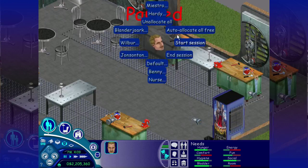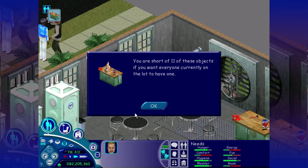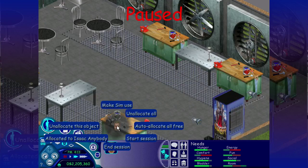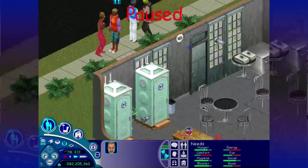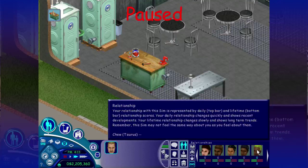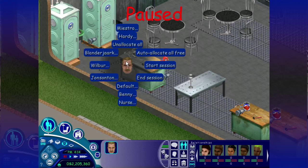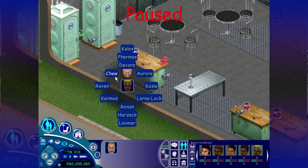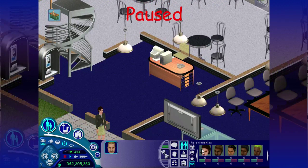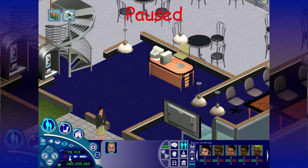Actually, you know what I'm just going to do? If I auto-allocate them, who will that assign them to? Who are you assigned to? Umberto Towney, Pat Crisp, Isaac anybody? No. You need to be Shoe Strange. Now. Yep, Wilma Johnston is the secretary.